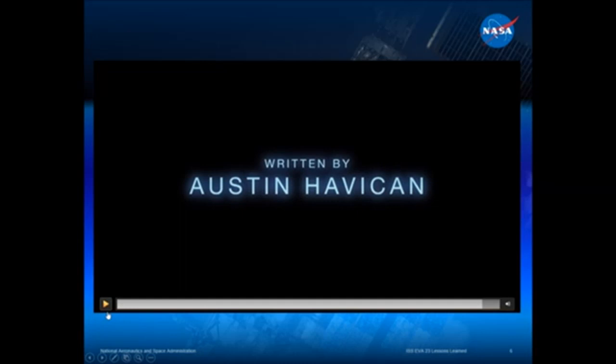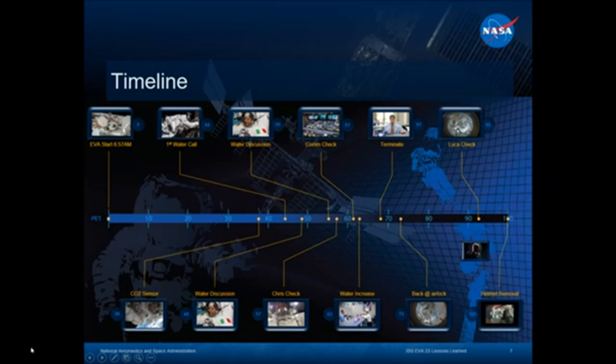Big shout out to Space City Films for helping us put that together. What I'd like to do now, though, is walk back through. We put this timeline together. At the left side of the screen here, it's called phased elapsed time, PET. At zero is when the EVA starts. The spacesuit goes on battery power and the crew heads outside. I want to walk through some of the clips and talk about them a little bit as we go.